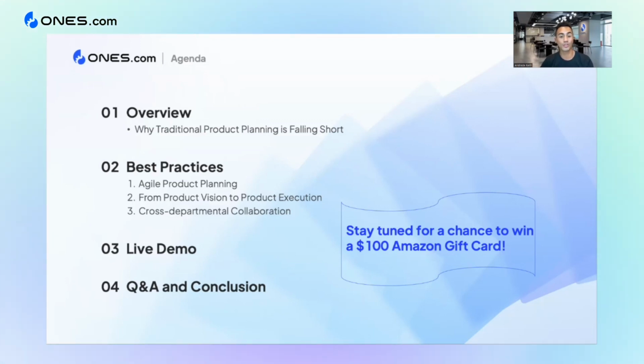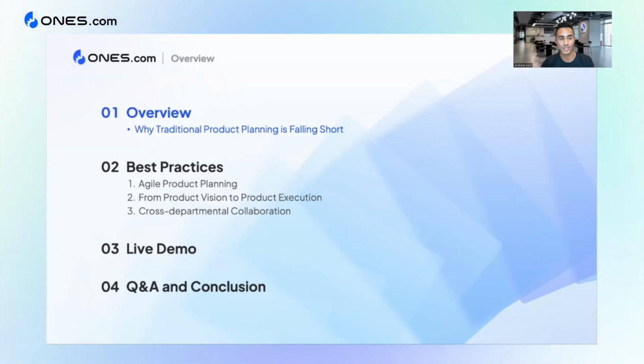So what we're going to go over today is a little overview about Agile product planning. We're going to talk about going from product vision to execution, and also what that looks like in terms of cross-departmental collaboration. And then, of course, we'll do that demo I mentioned.